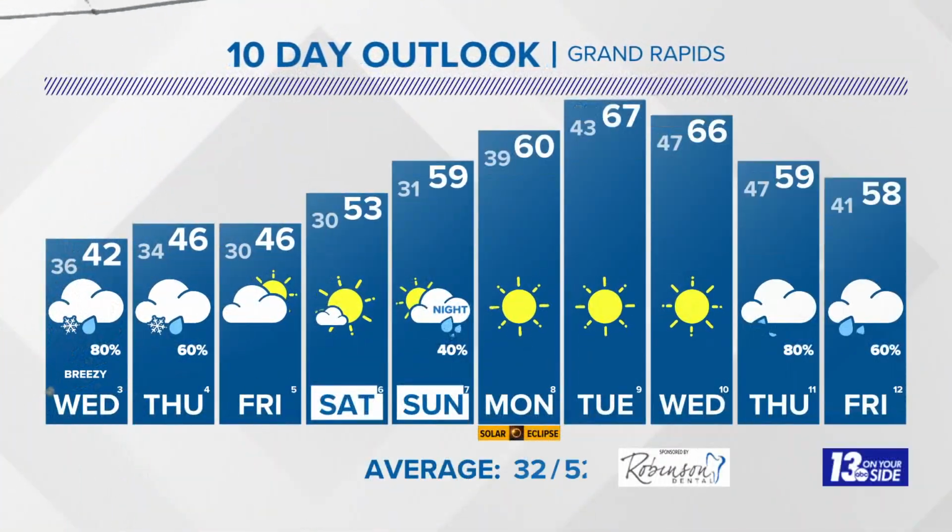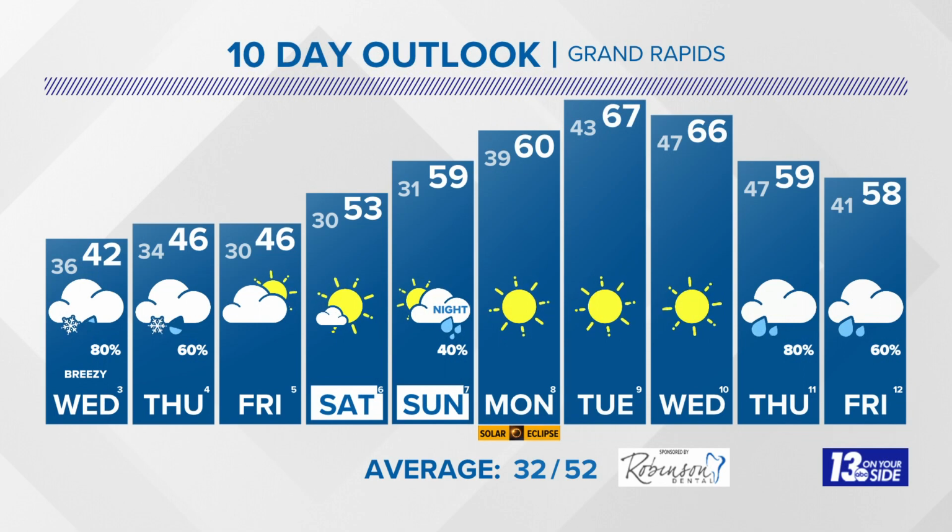13 on your side forecast. Rain and a few snowflakes mixing in on your Wednesday, still breezy. And then they'll start to wind down a little bit on Thursday. The rain particularly ends Thursday night. Partly to mostly cloudy skies on Friday. We'll finally get to our average high by Saturday with lots of sunshine. There's that rain that was going to be on Monday, now moved to Sunday night. Sunshine and 60 for the eclipse here in West Michigan, 67 Tuesday. And then toward the middle to latter part of next week, we'll see some more rain leading up to the weekend.